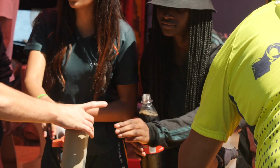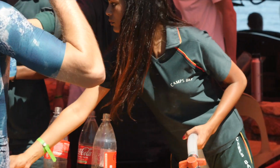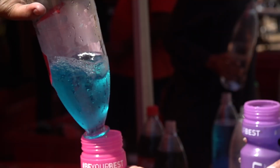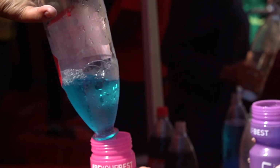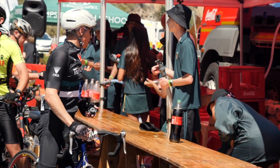There are 4 refreshment stations on the 42-kilometer route. All refreshment stations stock Coke, Powerade, and water along with medical and mechanical support. Please remember to bring your reusable water bottle, as cups will not be provided and will definitely not be available at our water stations. Visit the app for precise locations of these refreshment stations en route.